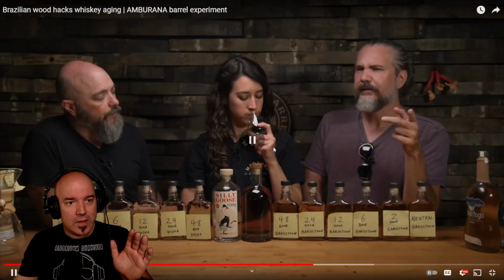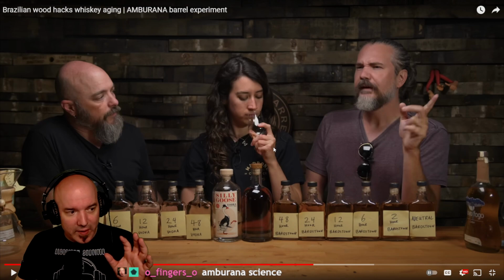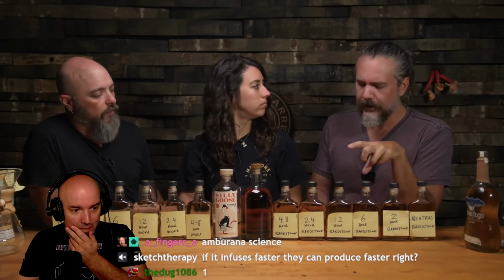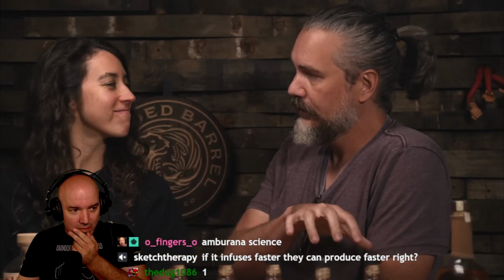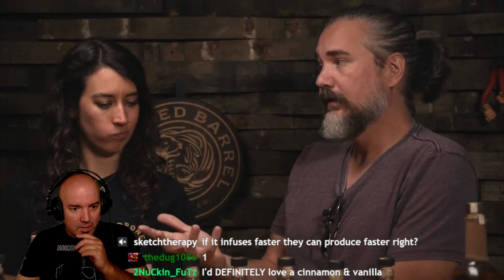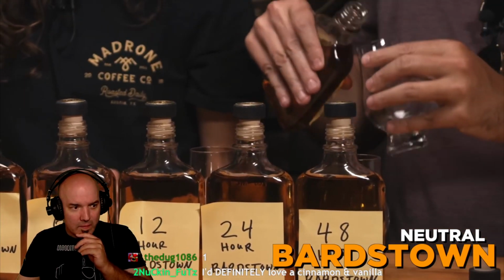Are we doubling down on cinnamon and vanilla? Or is it enough of a different angle of the cinnamon and vanilla that it's just going to add complexity to these notes? Dude, cinnamon and vanilla, great combinations. I really love those two notes in any type of bourbon. Corn, 21 rye, 4% malted barley. These are medium toast wood chips. From what I understand, the AMBURANA barrel that we got is a toasted barrel. This is just the original, the neutral. This is the Bardstown. Okay, let's just try it.